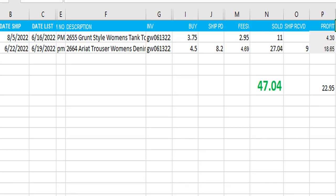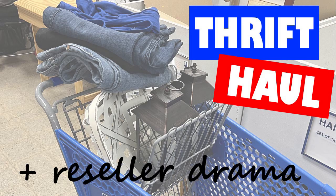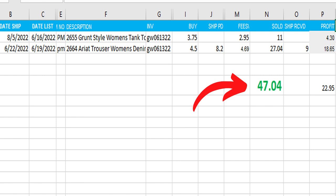Now keep in mind, I do have the remaining 2 items, the Ariat jeans and the new with tag Gloria Vanderbilt jeans. I think each of those should sell for at least $30. So that will add on to my gross sales, but not bad for a quick trip to Goodwill during my lunch hour.